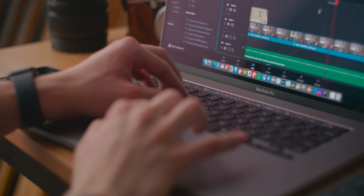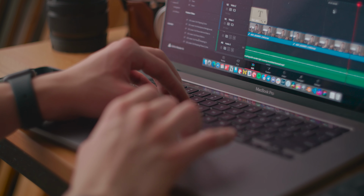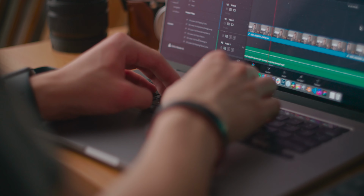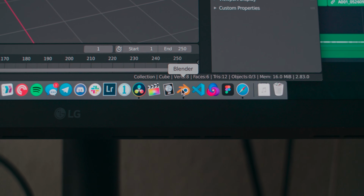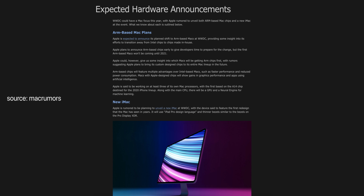It absolutely chews through anything I throw at it, from raw 4K footage to photo editing from my Fujifilm X-T3 to 3D renders in Blender. It's been a powerhouse. So I guess the question is, do you get a MacBook Pro today? Now, right now we're kind of on the cusp of WWDC and things are going to happen there, and I think hardware's going to be announced. But generally speaking, if you really can't wait and you need a computer, I highly recommend the 16-inch MacBook Pro.